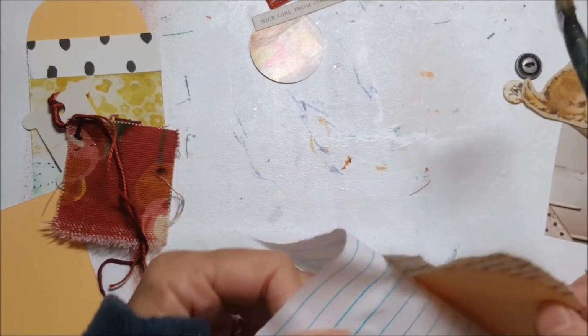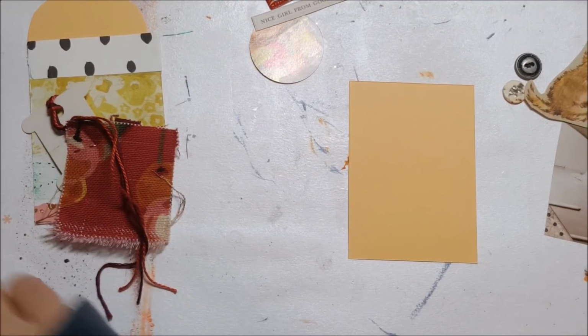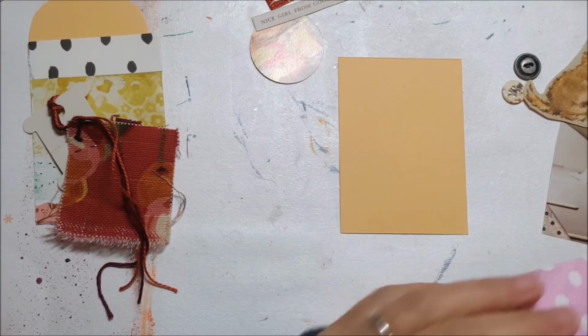On this first art trading coin, I am just laying down some vintage text and a bit of a vintage hymnal that I picked up at a churchyard sale. Now, my fingers are thinking about what to put on this ATC.